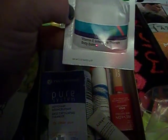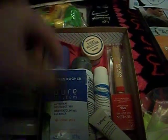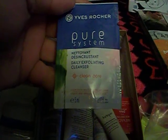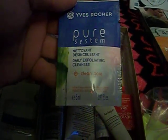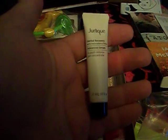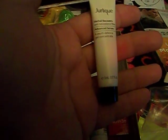Let's see. There's a sample of Derma-C Vitamin E Intensive Therapy Body Balm. A sample of Evershay Pure System Daily Exfoliating Cleanser. Cool. Let's see. There's a Jurlique Herbal Recovery Advanced Serum Youth Defense Gel Concentrate.